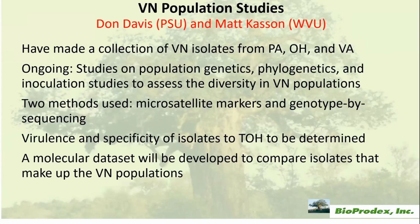The population studies are ongoing at both Penn State and West Virginia University. Don and Matt have made a collection of Verticillium Non-Alfalfa isolates from these 3 states. What is ongoing now with these isolates is population genetics, phylogenetics, and inoculation studies to assess the diversity of the isolates in this population.